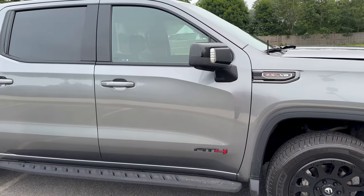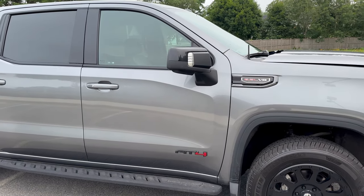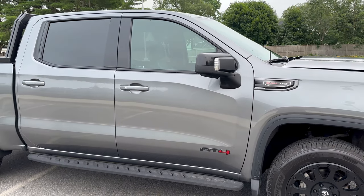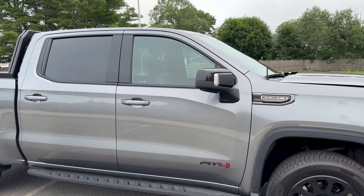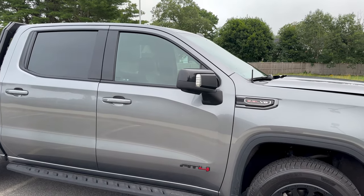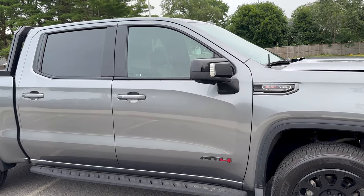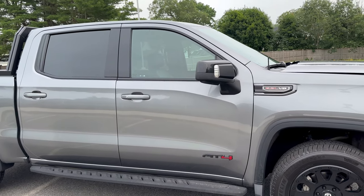Actually does make quite a difference in response, especially low end. Really helped out driver's side mid bass a lot in this truck. Passenger never really had too much trouble getting low, but it actually really helped with a lot of sub like 60 hertz output on driver's side, which is, before I ran a front sub, was really important.